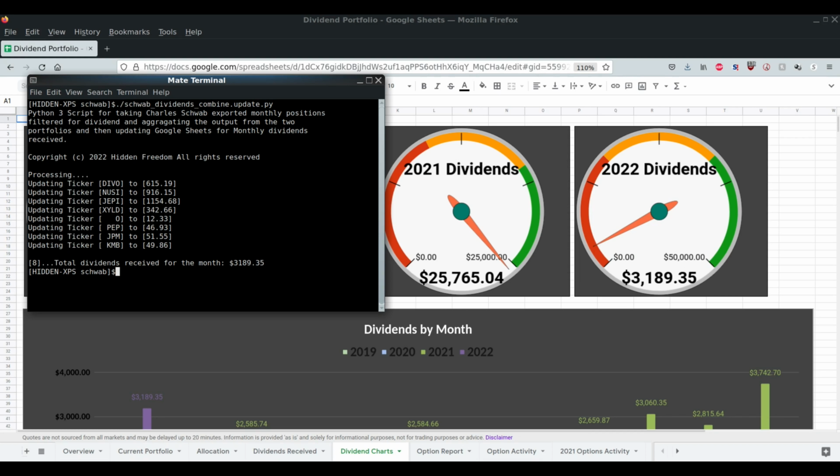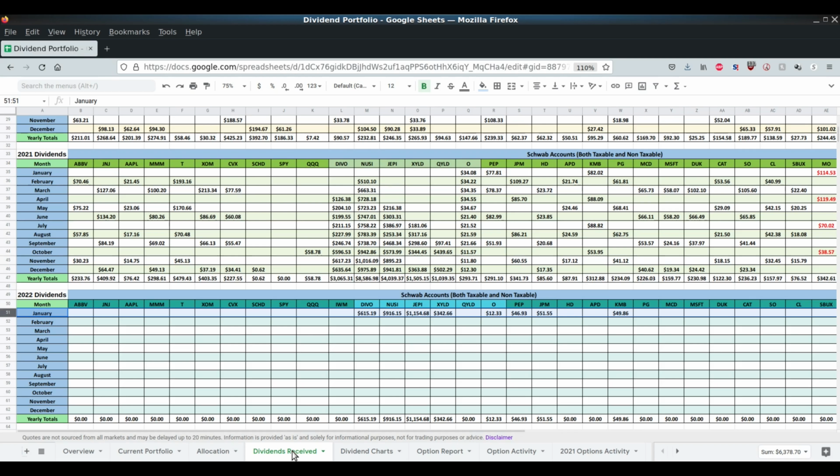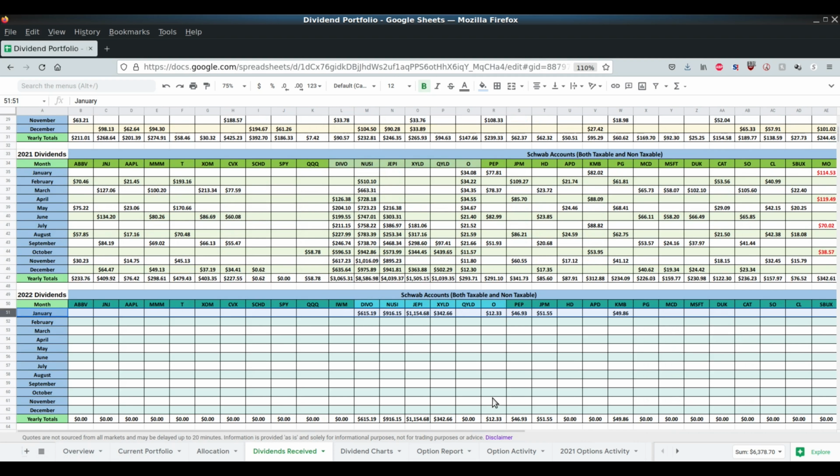All right, the script finished, and it updated my spreadsheet. And so let's close that. We saw this dividend-o-meter go up over here, so 3189. We know that's correct. Go back to dividends received, and we should see them written across. So we got DIVO, NUSI, JEPI, XYLD, Realty Income, Pepsi, JP Morgan, and looks like we got the Gasket Maker there, and Kimberly-Clark. Scroll to the right, 3189. So okay, everything looks great there.